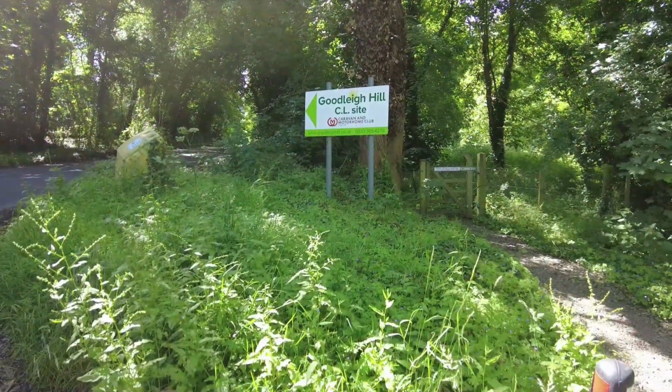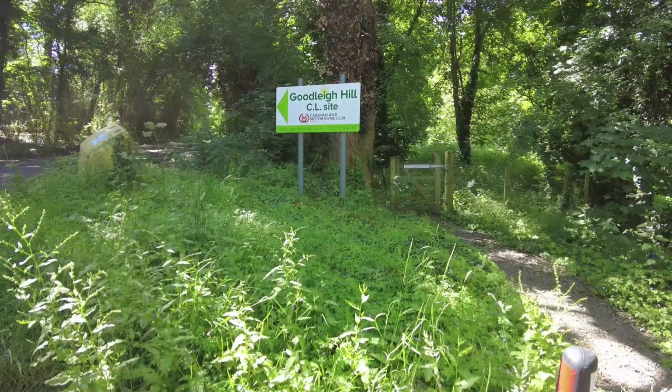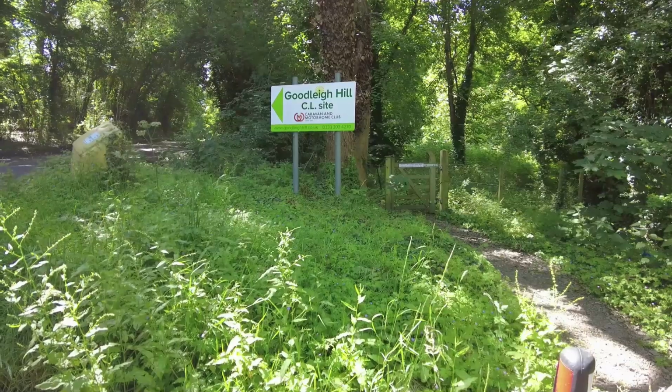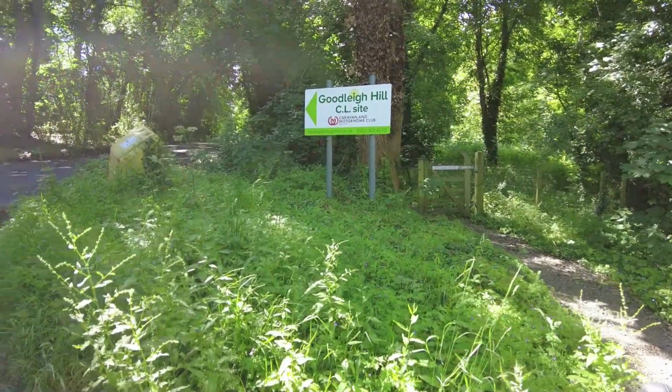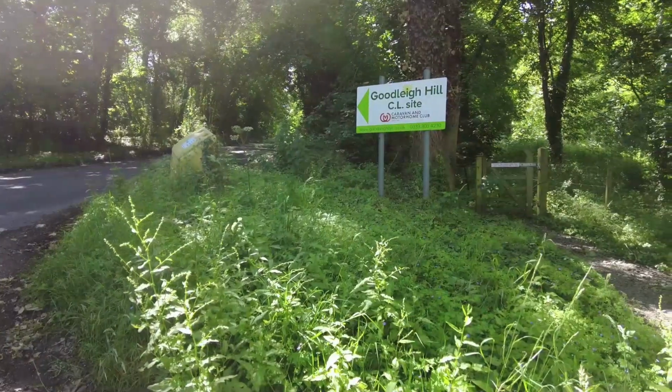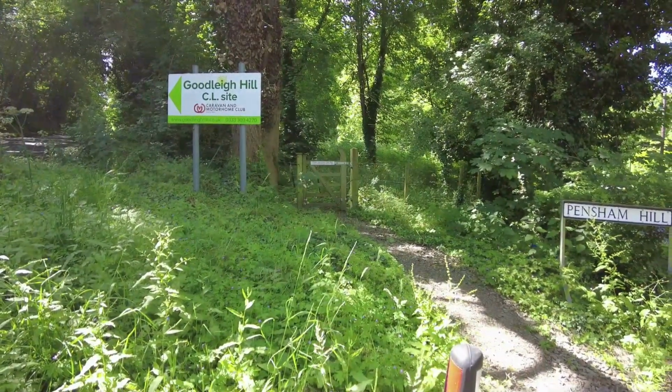The site is well signposted. It's about 150 yards up the hill on your right hand side. You have to take a bit of a swing to get in because it's at an angle, but it's a very good entrance otherwise. And this is the gate just here that takes you up into the field after you've had a walk.